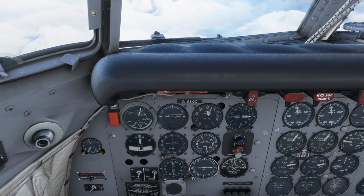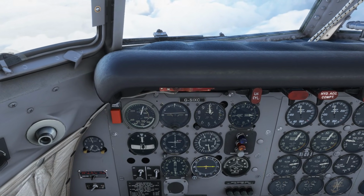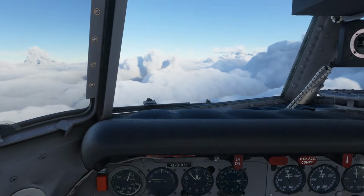And just coming up through 10,000 feet, so we'll start keeping a good eye on our airspeed now. We don't want to go above 250 knots. We're doing just above 240 knots there at the moment.